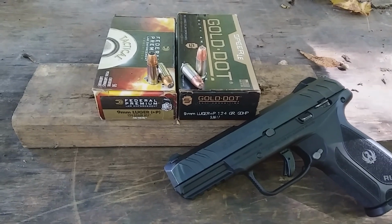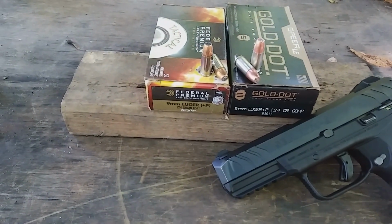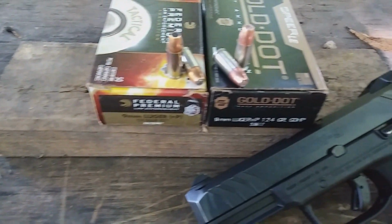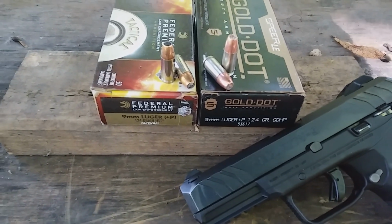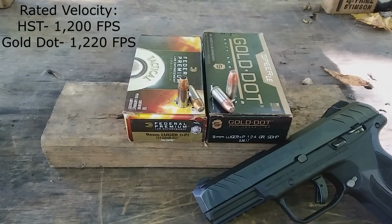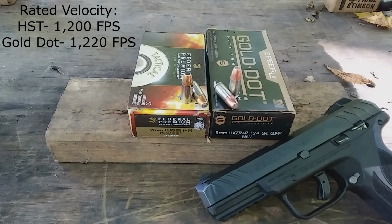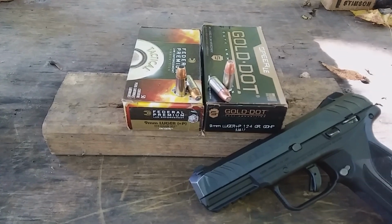9x19mm. Today I want to test the two best 9x19mm rounds. They are the HST 124 grain +P and the Spear Gold Dot 124 grain +P. These are both widely available law enforcement rounds. Some of the other brands are kind of hard to come by, and I've tested a few of them and they weren't all that great in my opinion.